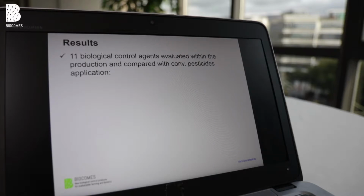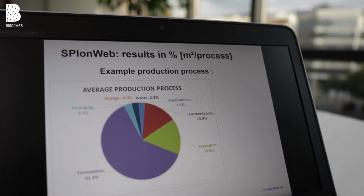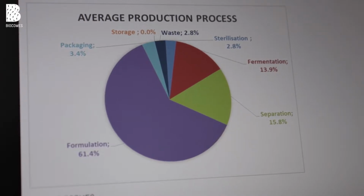First, we had a look at the production process of the 11 products we evaluated. So these are the products which you already know about from the videos before. So how does one of these production processes look like? We had a look at all the different production steps within that process. And in that case, for example, we figured out that the formulation process is the process with the highest ecological footprint. So that's the ecological hotspot within that process.